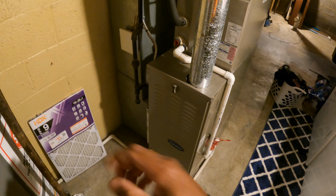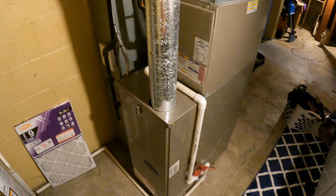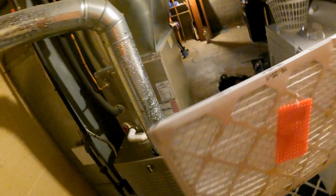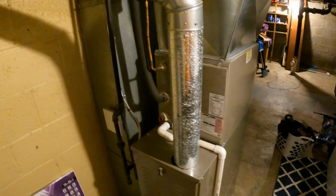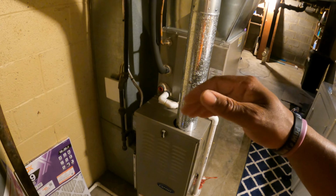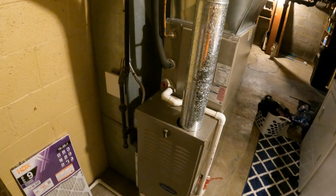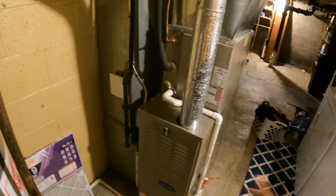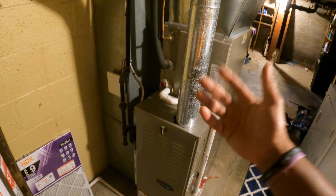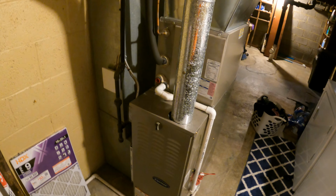The next thing is your arrows, to show which way you're putting in your filter. They're usually on all the tops. So mine is right here. You want to place your filter in the correct way. That's another huge thing with furnaces. Making sure you're putting in your filter the correct way so that air flows through it properly. If you put it in the wrong way, that causes restriction. So that's another thing right there. Again, going right back to restriction.